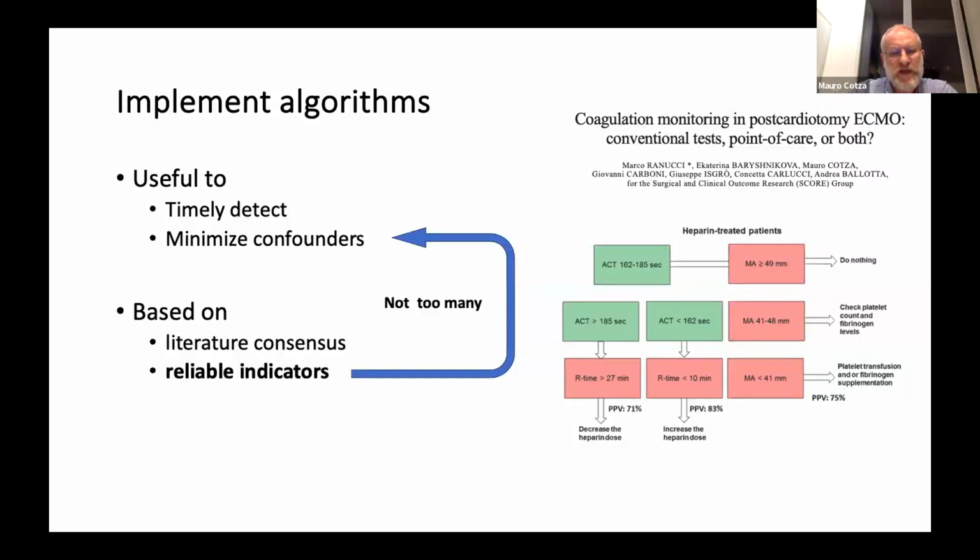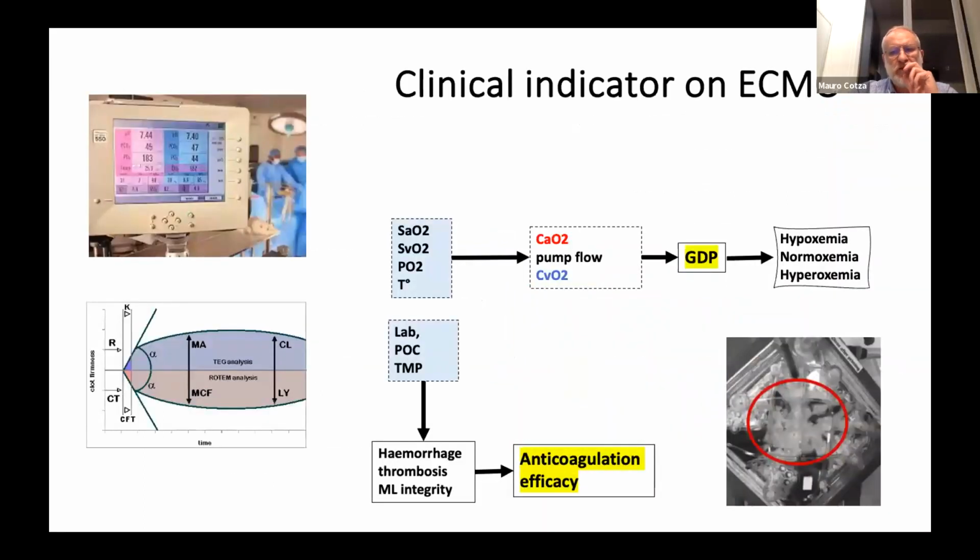We consider that we understand which ones were reliable according to the positive predictive value of each single indicator. So where do we find a useful indicator? The easiest thing is to find indicators clinically, on the clinical side, during ECMO. As you can see, we generally approach ECMO by understanding how these indicators are providing any support according to goal-directed perfusion.